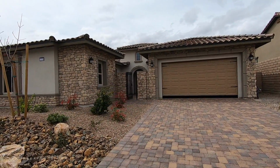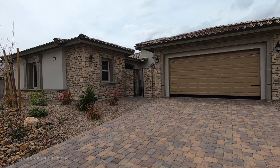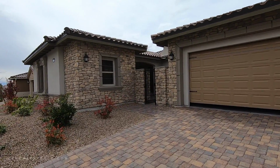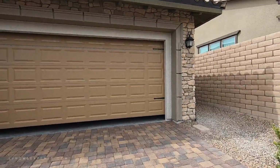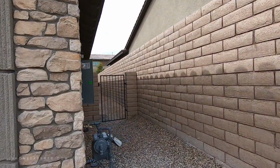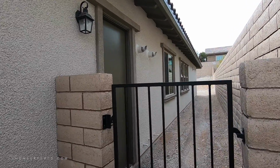It is 3,309 square feet. Features 4 bedrooms, 4.5 baths with a private courtyard, 2-car garage, multi-generation suite with a kitchenette, covered patio. Does have an alarm system too as well. The great room has a 72-inch fireplace, which is really nice. All appliances are Gaggenau, which is one of my favorite brands of appliances. So let's take a look here.